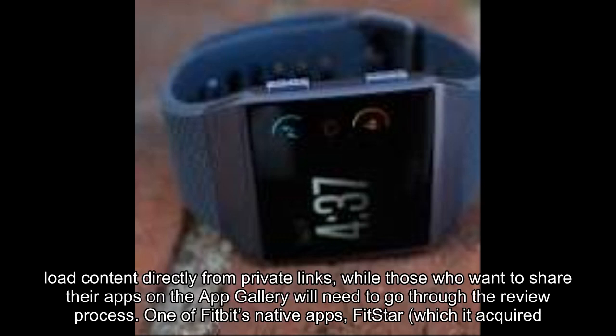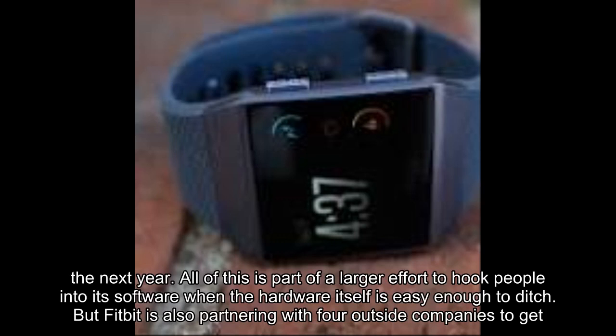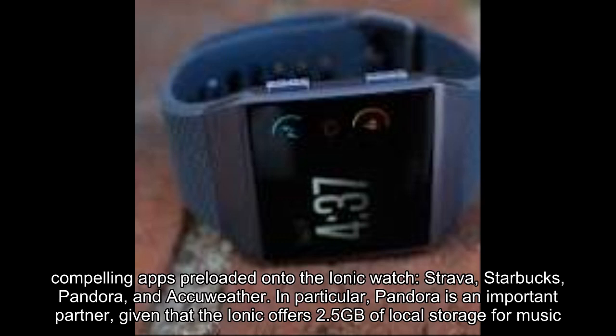One of Fitbit's native apps, Fitstar, which it acquired in 2015, is now simply called Fitbit Coach. The company plans to roll out an audio service focused on running and walking programs, as well as a guided health program that will expand dramatically in the next year. All of this is part of a larger effort to hook people into its software when the hardware itself is easy enough to ditch. But Fitbit is also partnering with 4 outside companies to get compelling apps preloaded onto the Ionic Watch: Strava, Starbucks, Pandora, and AccuWeather.